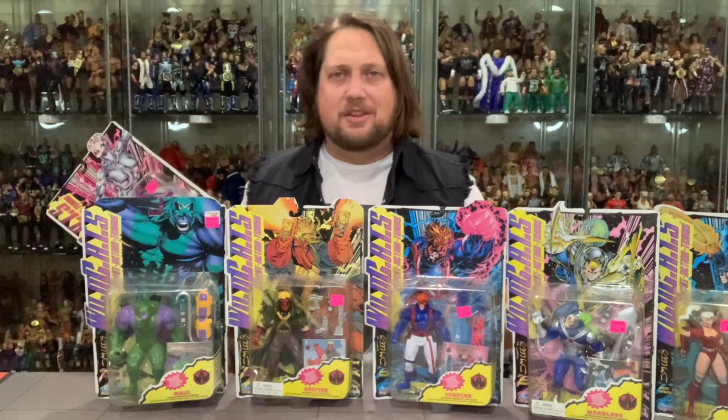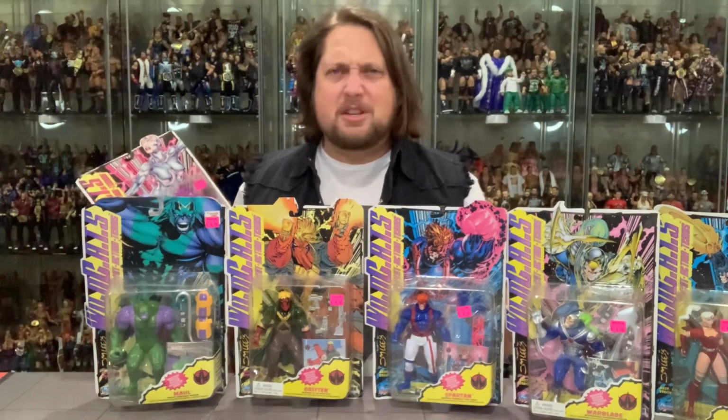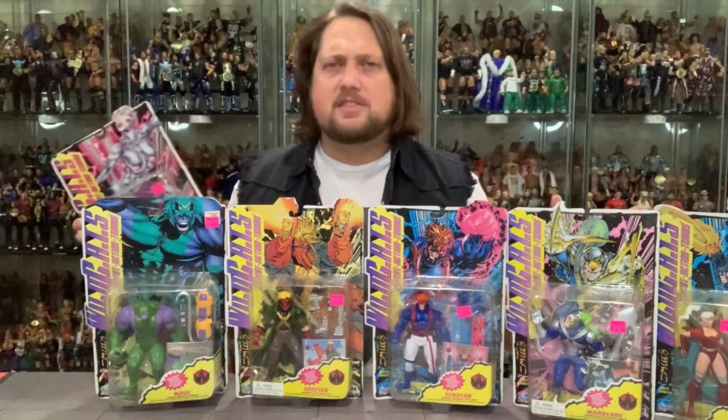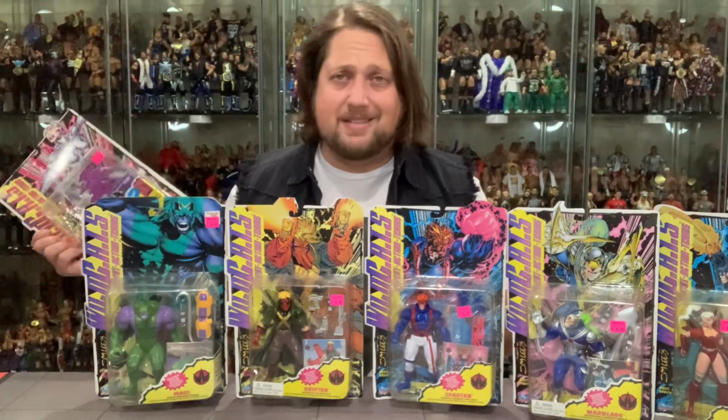Maybe I'll unbox all these on the channel in a video just to see how they are. But I remember these being pretty cool figures. I remember being kind of mad they didn't scale real well with the Toy Biz X-Men figures, but they were all right. I like these. A bit of a sleeper set, a bit of a forgotten set. Obviously, not a lot of people have attachment to it because you can buy the set for $50.